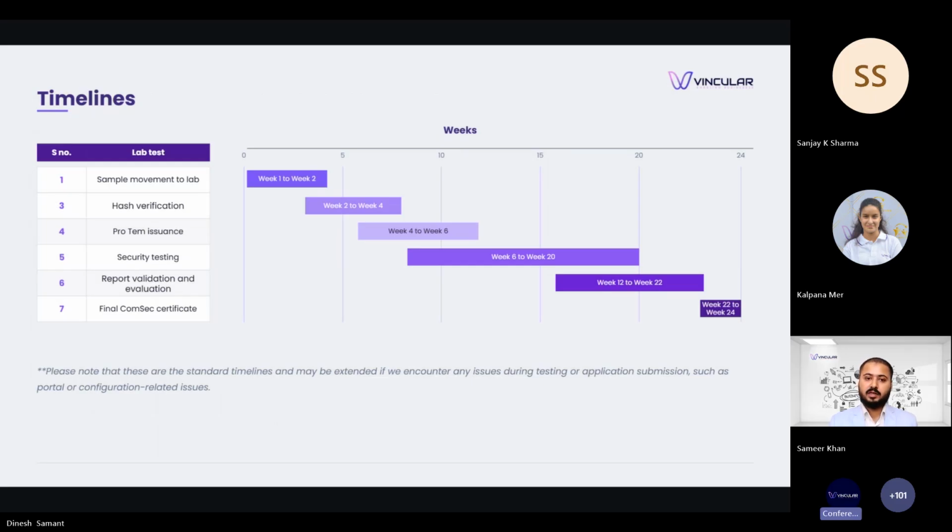While the exact duration can vary depending on the product, testing outcomes, and NCCS processing timelines, this slide provides a standard project timeline under normal conditions. Let me walk you through each stage. The first activity is sample movement to the lab, which typically takes around 1 week. Once the sample is received, the lab performs internal hash verification. After that, official hash verification and submission of the hash verification report to NCCS takes approximately 1 to 2 weeks. Following successful hash verification, Protem issuance usually requires around 2 weeks, subject to NCCS processing timelines.